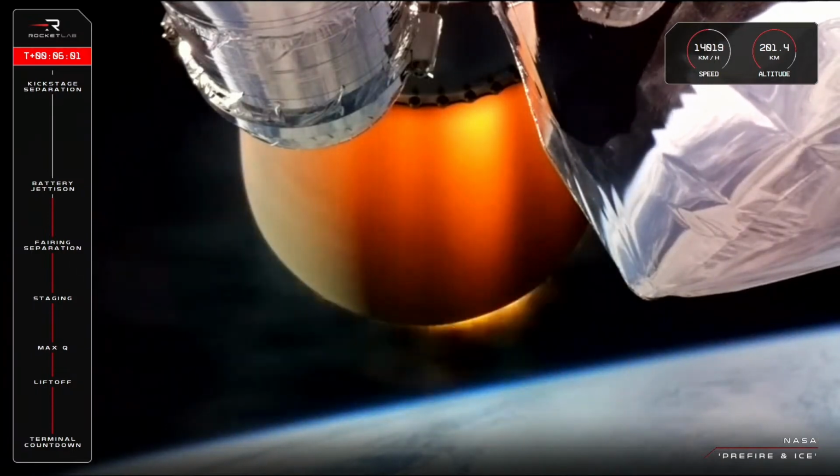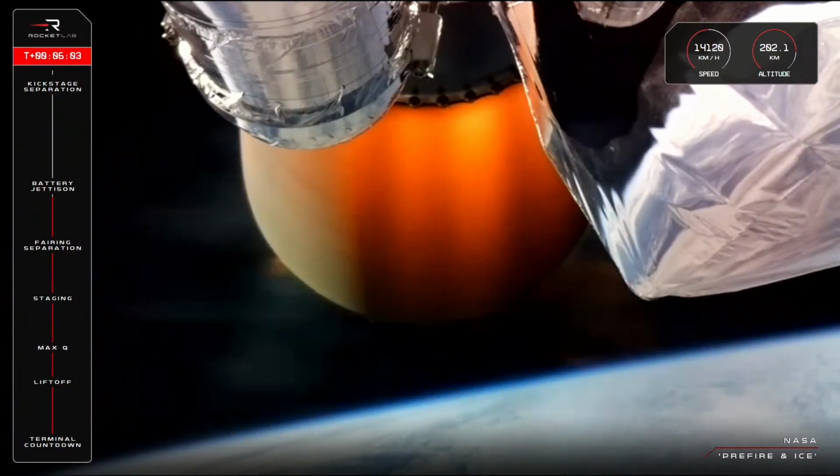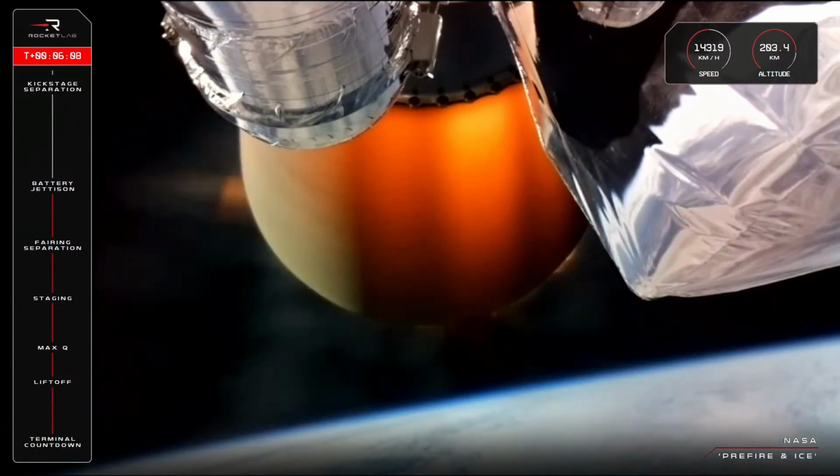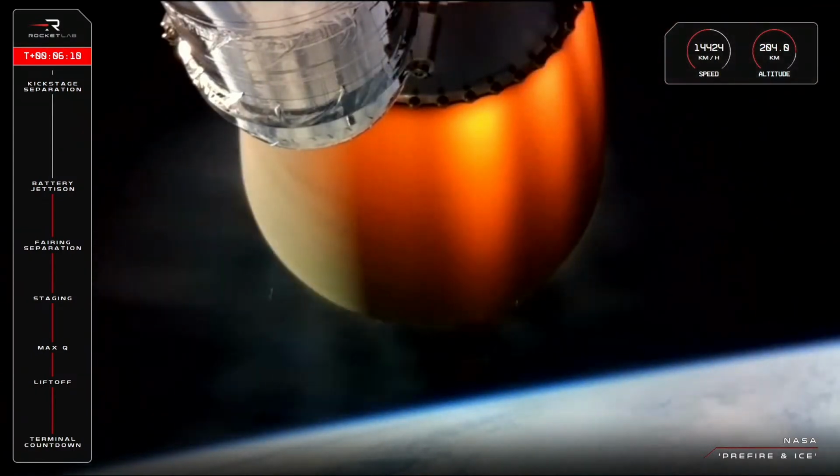Throttling down. Battery hot swap jettison success confirmed.